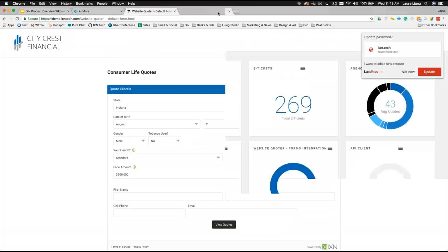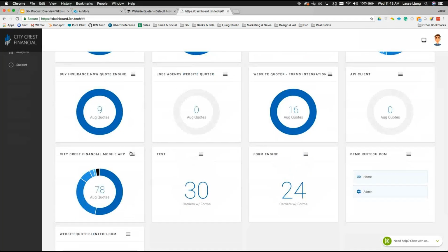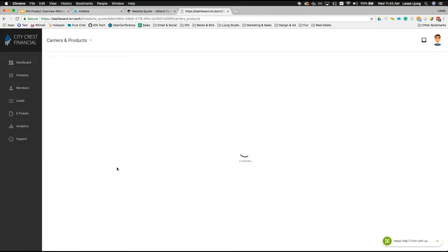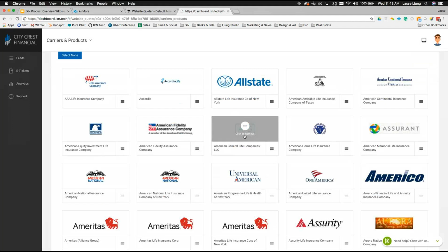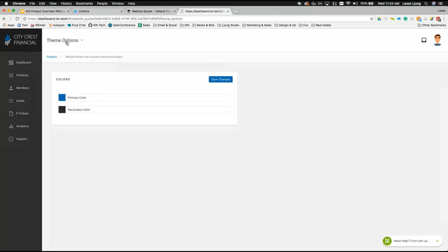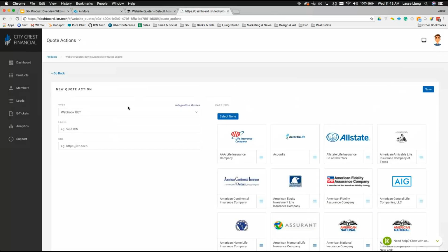So the last piece I'm going to show you guys is just the dashboard. This is the back-end tool. This is what I was mentioning comes with everything that you do with IXN. So here's the dashboard. You can come in here, you can set your settings. So here's our quote engine. I come down here to carriers and products. I can select which carriers I want to quote, turn off certain carriers, that kind of thing. I can select the theme colors. I can set up those quote actions I was talking about.